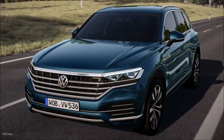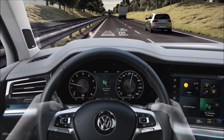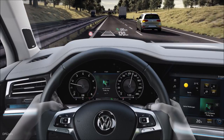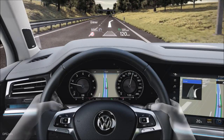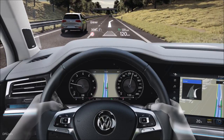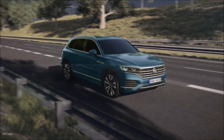Everything in sight. The optional head-up display projects important information directly into the driver's field of vision. For example, the speed and identified road signs, but also warnings from the driver assistance systems, as well as navigation information. Without the driver taking his eyes off the road, the head-up display can enhance concentrated driving and increase driving comfort. The optional head-up display in the all-new Touareg.